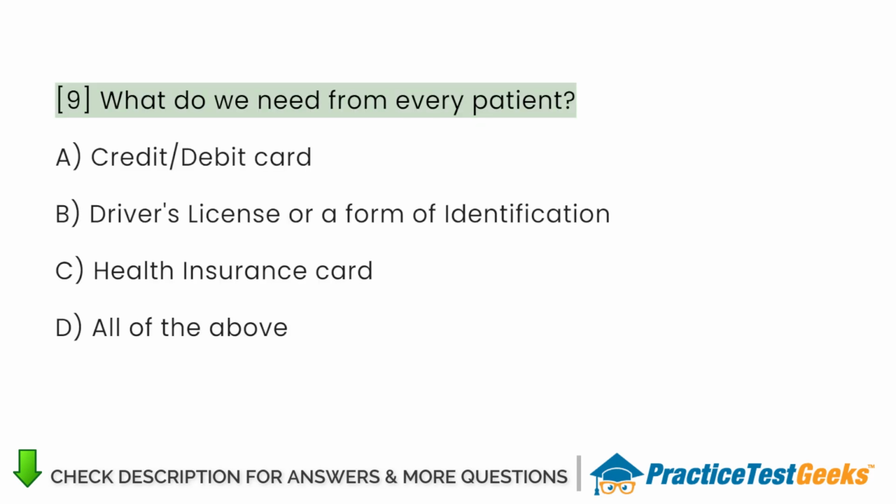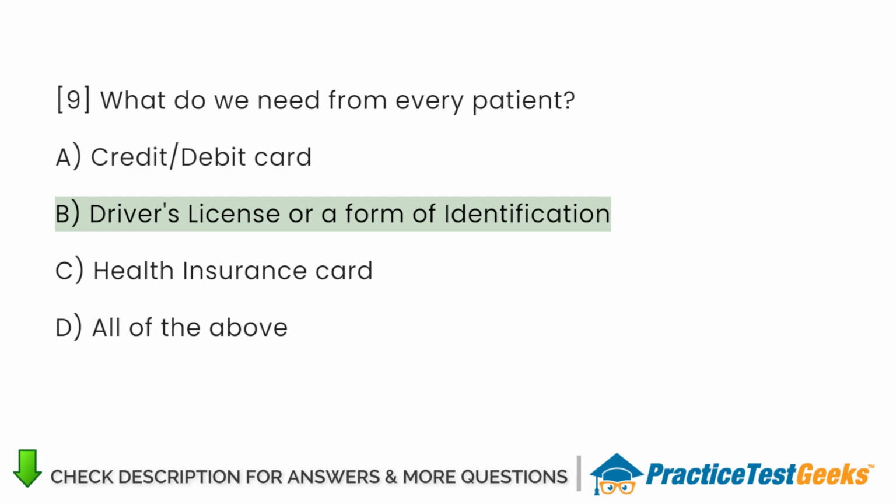What do we need from every patient? A. Credit debit card. B. Driver's license or a form of identification. C. Health insurance card. D. All of the above.